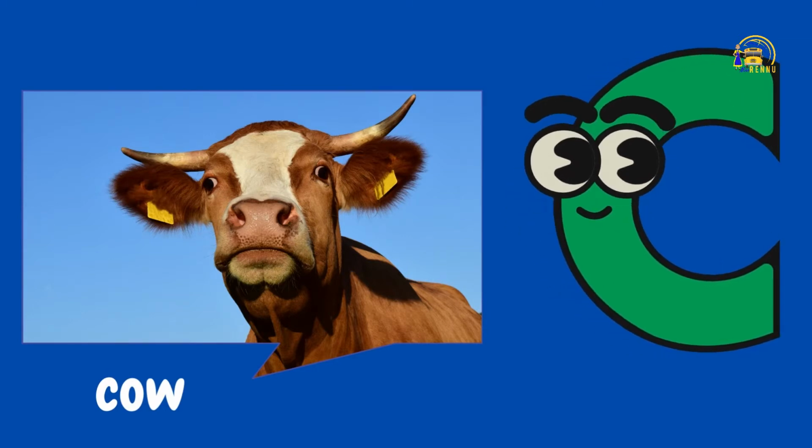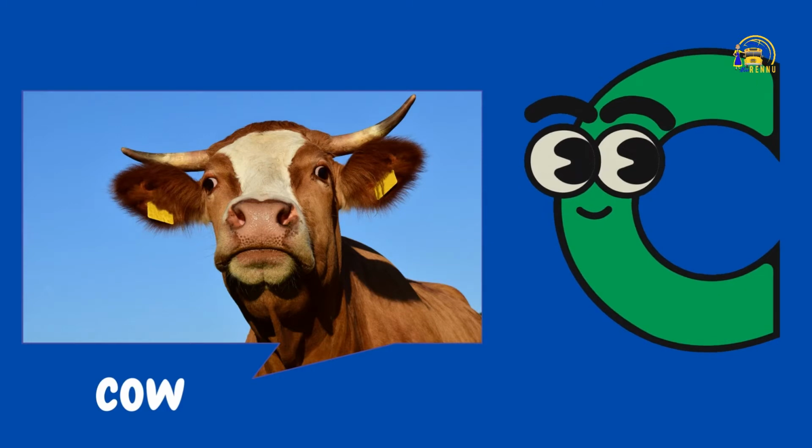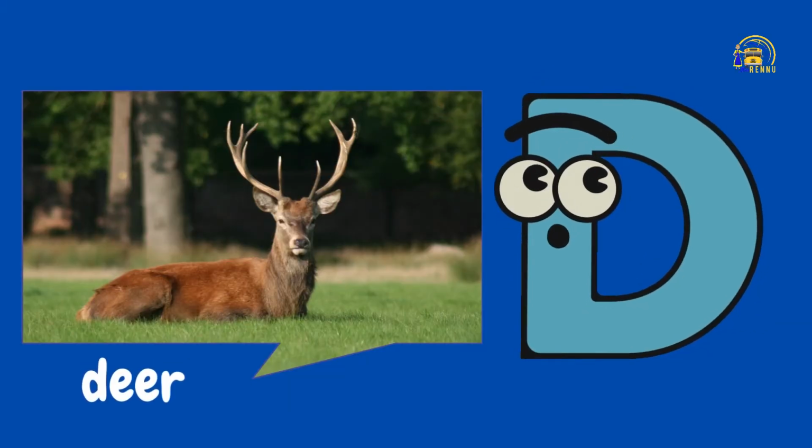This is k. K for cow. Can you say k, cow? Do you know cows are herbivores, which means they love to eat plants and grass? When cows munch on grass, this is what they do. Can you pretend to be a cow and eat grass? K, cow.